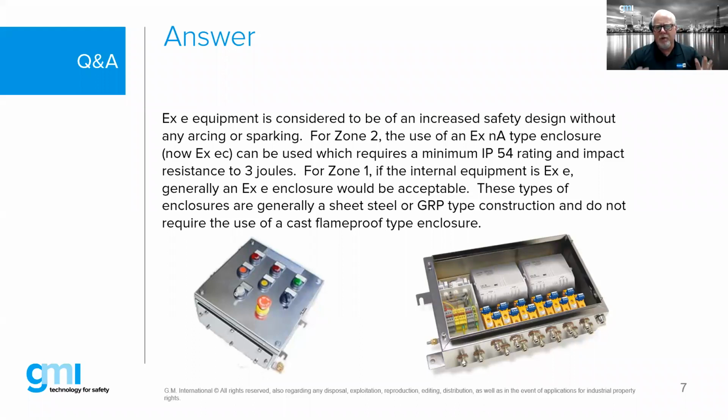And here's the key thing to remember on that. If you have general purpose equipment, you cannot put it into increased safety equipment and be certified. You would have to go with either flameproof or purging and pressurizing, or do something else.